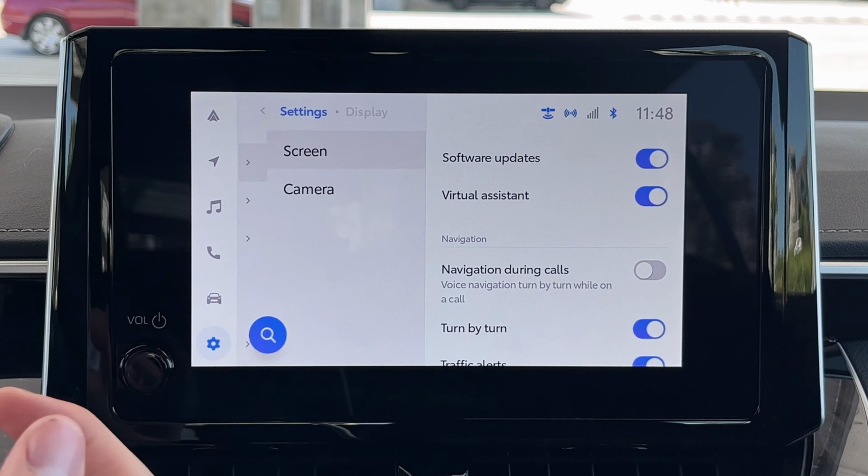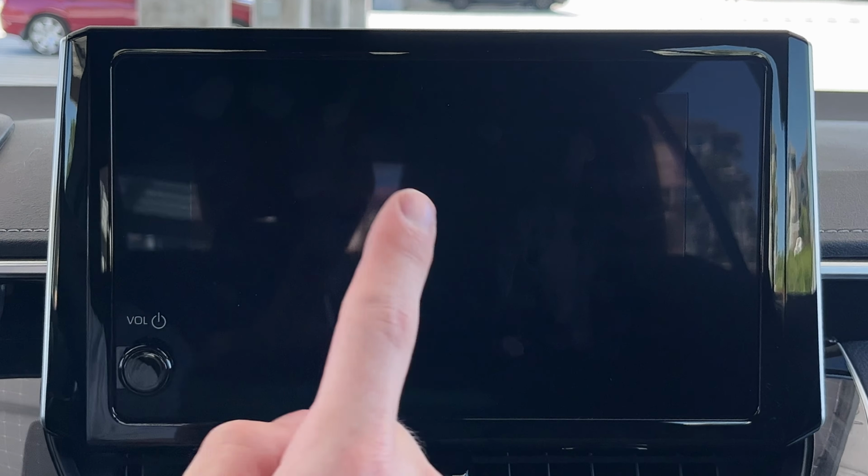Display settings, this is how you'd turn the display on and off. You can see if I simply click that, the whole screen goes entirely black, which is nice to have if you're driving at night, don't need to see your center screen blasting you. Simply tap that to wake it back up.